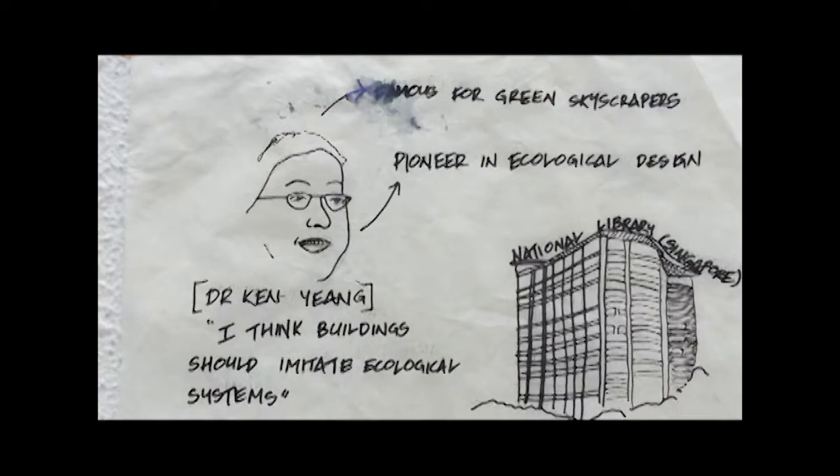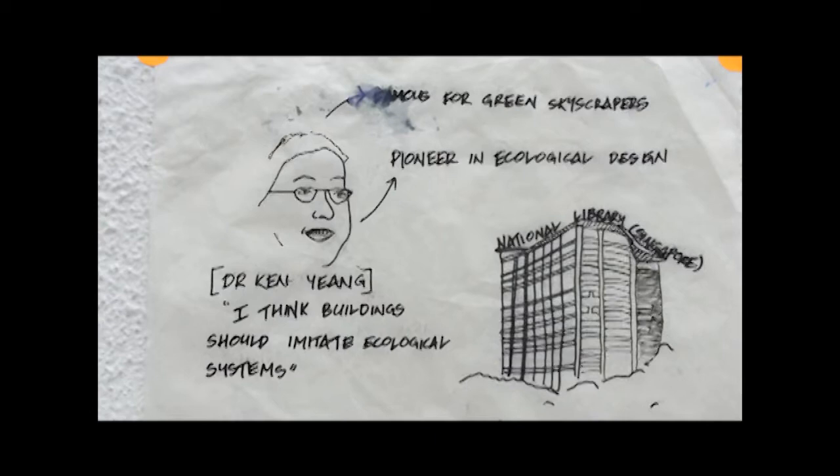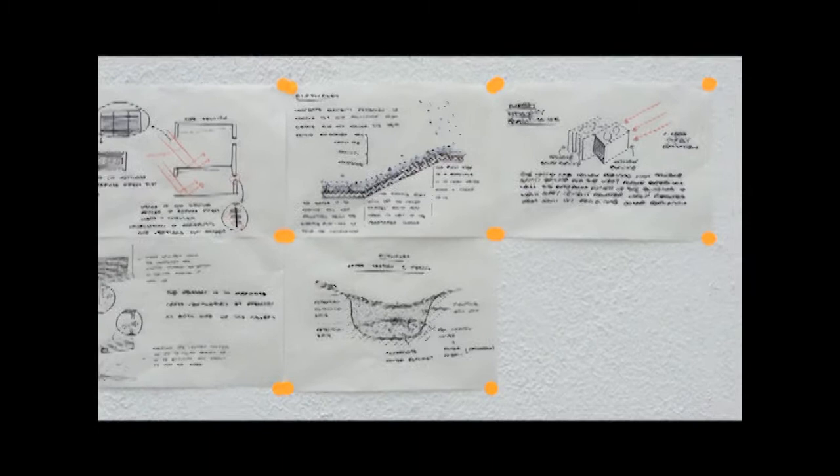Shalini Ganendra's vision of a green building, Datuk Shalini approaches Ken Yeang, a local architect who is a pioneer in ecological design. Ken Yeang's philosophy and vision of imitating the ecological system is evident in his detailing of sustainable features throughout his building.